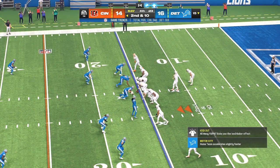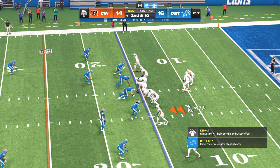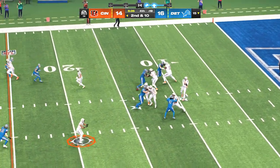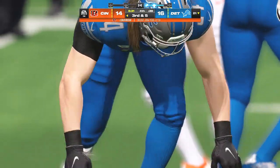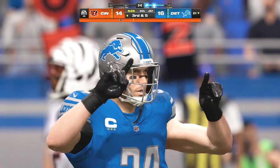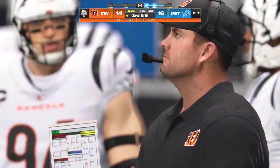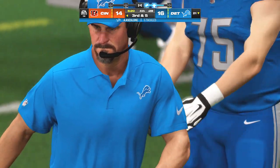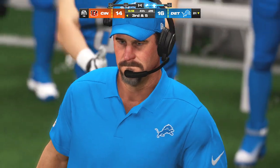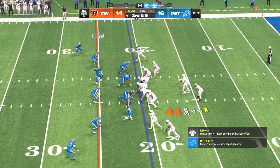2nd and 10. Burrow looking to pass. Over the middle, that's caught by Chase. 5 yards, now it's 3rd and 5. One thing I think that's safe to say defensively, the tackling's been really good. And because of that, it's been very, very hard for them to move the ball because you're not getting the benefits of run after catch. You're tackling them almost on the spot. That means you have to run extra plays, harder to move it.